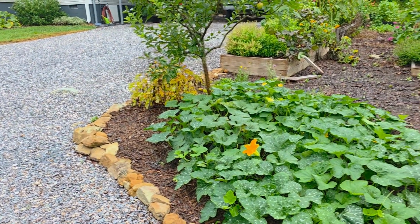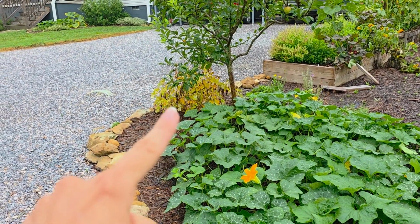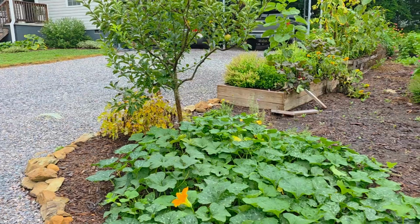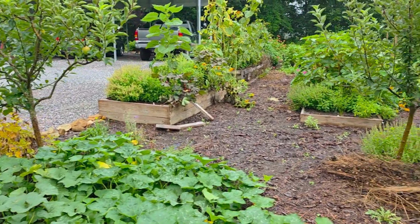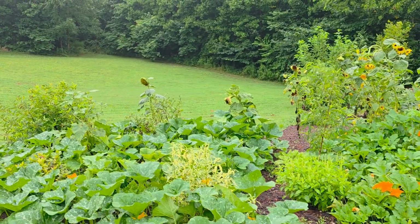That Dicentra over there, it's just going dormant. That's what that yellowing plant is. It's very normal. It's a spring ephemeral, so it goes dormant in the summer.